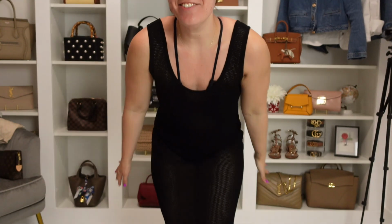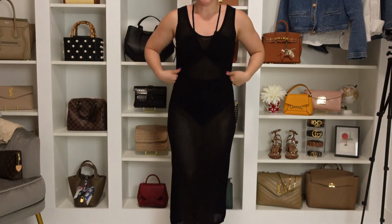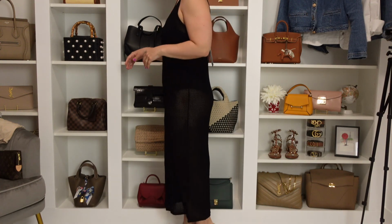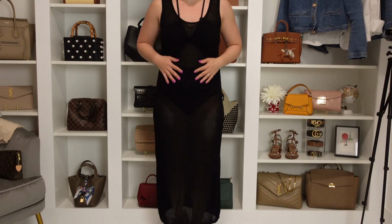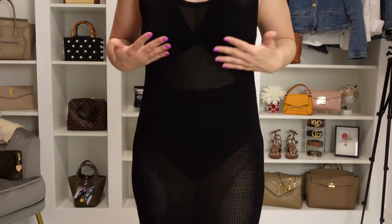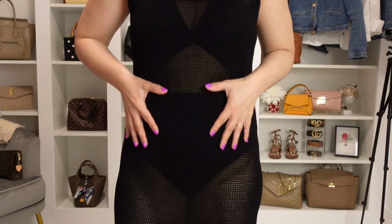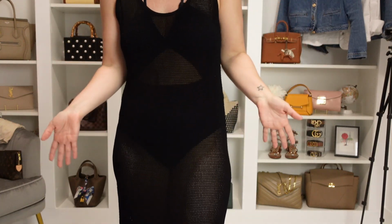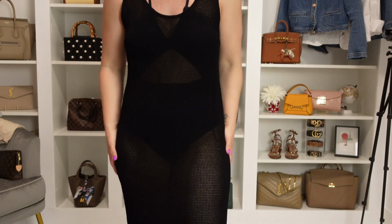Now, the next two I'm very excited about. This is the first one. It's just a midi style dress. It hits me right at my ankle, I think you can see. I love this style of it just being mesh throughout, specifically for a cover up. I think it's really sexy, but at the same time you are covered up in a way.